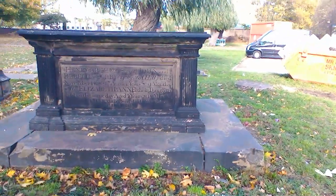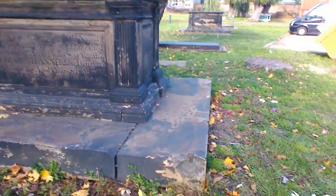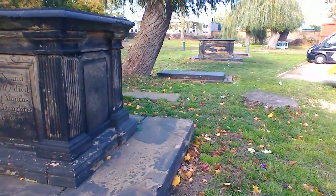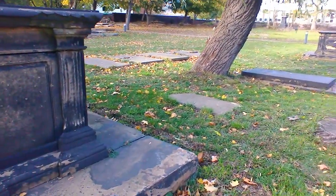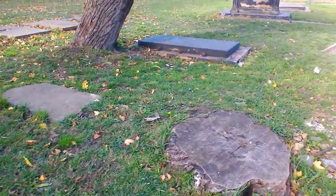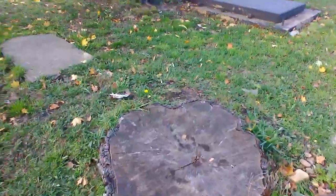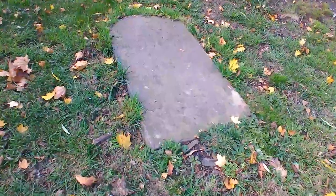I might be told to stop filming if any workmen come along and see how I get on. A lot of these gravestones have been laid flat. They're so worn away now anyway. They really are worn away.